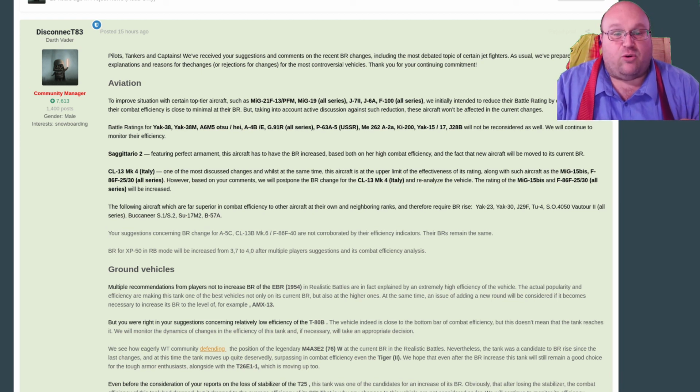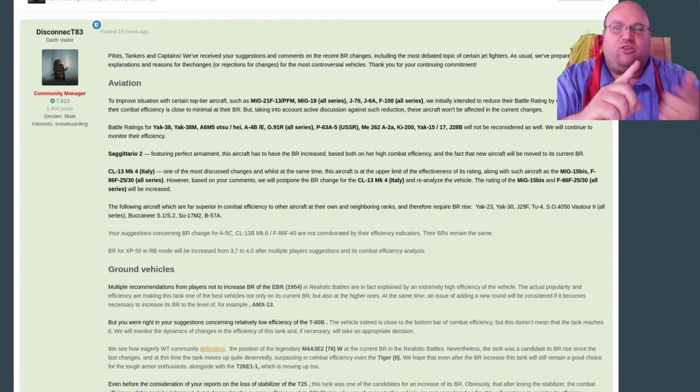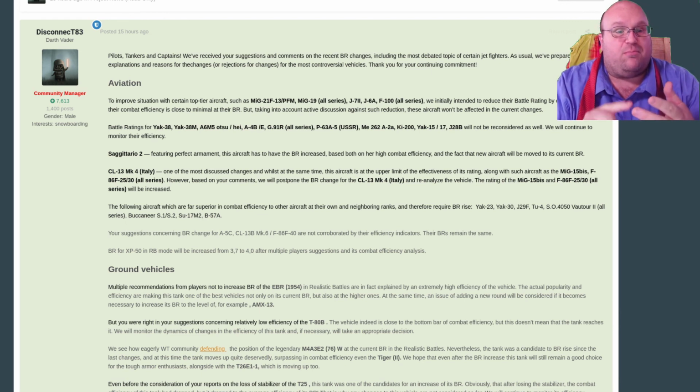The following aircraft, which are far superior in combat efficiency to other aircraft at their own and neighboring ranks, require a BR raise. The Yak-23, Yak-30, J-29F, the Tu-4, the SO-4050 Vator 2, all series, the Buccaneer S1 and S2, the Su-17M2, and the B-57A. Several of these I can't believe are being that efficient. I don't know what their statistics are, unless, of course, they're just making too much money, and then that's a totally different problem. So those are still getting the BR increase.